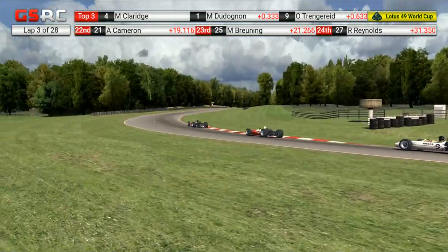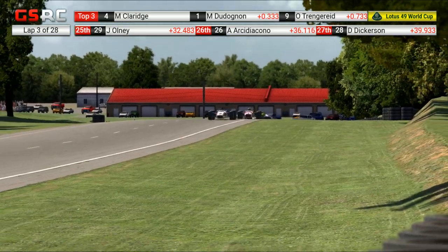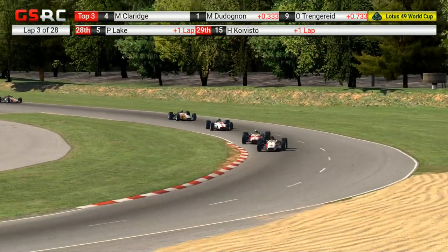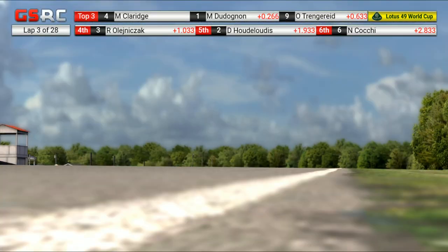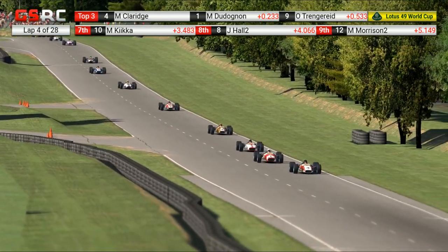Exactly. When you make a small mistake, especially in the infield section, you just park your car in the apex and the car behind you just cannot go around it. It's quite easy to defend, especially in that part of the track. And like we said, it just shows how important qualifying was. If you're in front, it's just quite easy to stay in front of the rest if you don't make mistakes. Like you said, Rob Olenek is hopping by a little bit as well. Four-car train now for the lead.